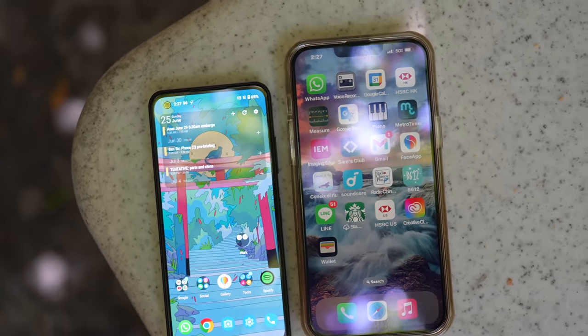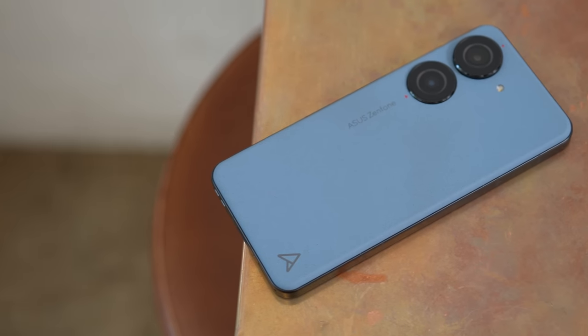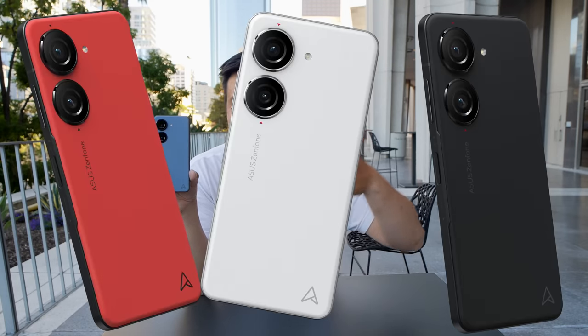So the Zenfone 10 will look familiar if you have seen the Zenfone 9 because ASUS decided to bring back the exact same design language. You do get two new colorways, including this light baby blue, North Carolina blue, and a green color that I actually think look quite good too. The red, white, and black colorways from last year also make a return, so you have a total of 5 colors.